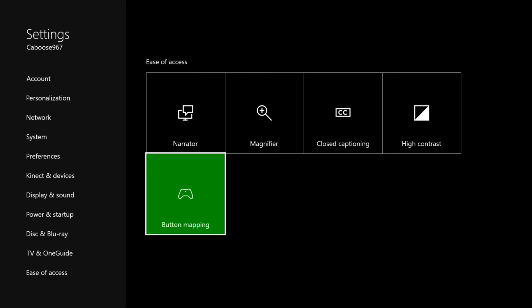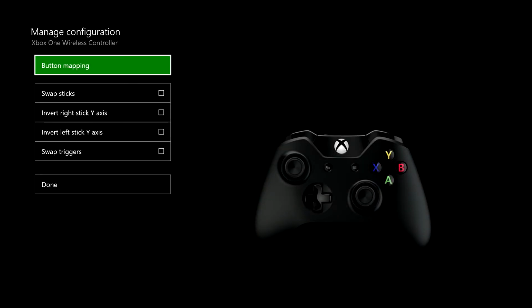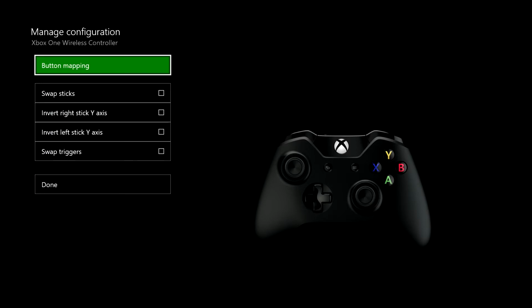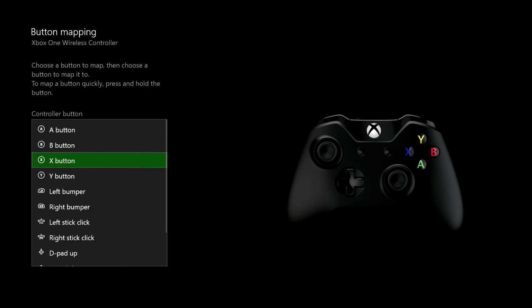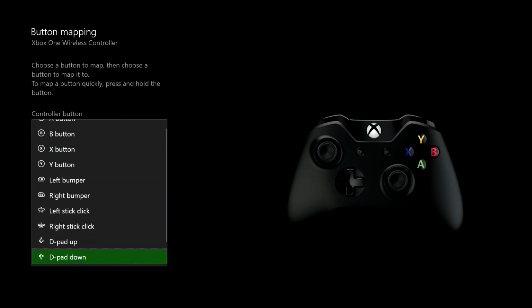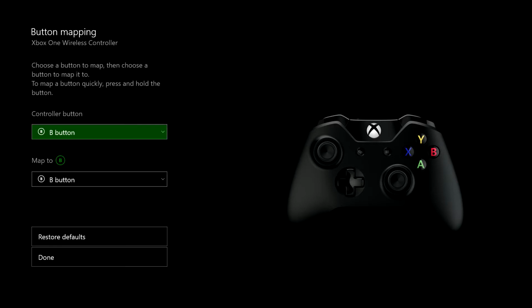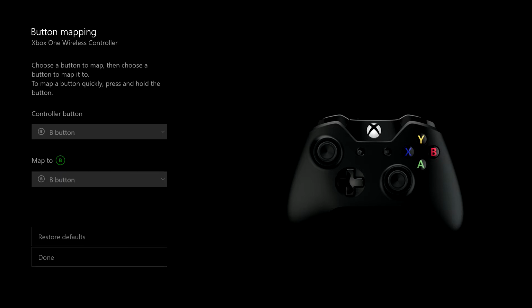And then the newest thing is button mapping. This is for the Elite for doing all sorts of different stuff, but your Xbox One wireless controller, or any Xbox One wireless controller, can also do this. So you can swap sticks, invert the X and Y, swap triggers. Then you can bind one button. It's only the face buttons, bumpers, and sticks, so it's not as robust as the PS4, but it's a step. If you wanted to bind B to A, there we go. Now it swaps. Restore to default. There we go.